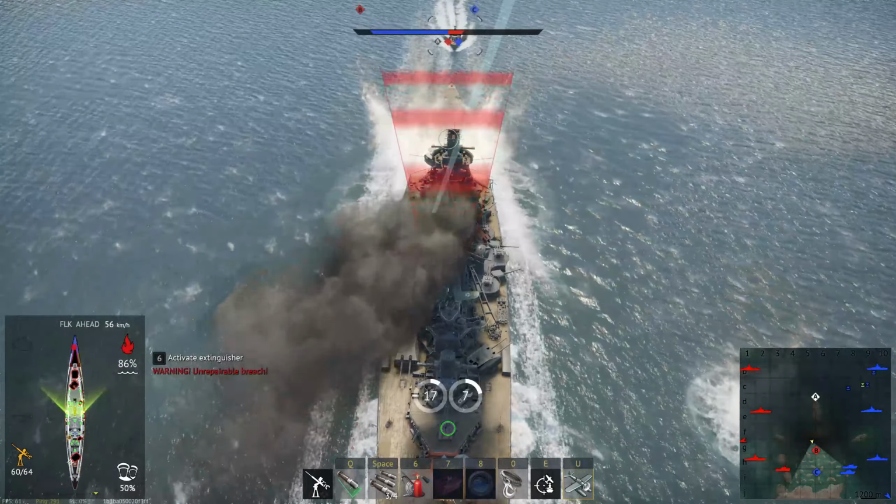But previously you could just stop here in the capture zone and just stay the rest of the battle and you would be fine. But it looks like I may be sinking. Definitely sinking. Got all the fish out. Reloading more. I'll just send out a spam of fish before the Scharnhorst goes down. This Wyoming's about to get hit by one of our fish. Nice big hit in the broadside there.